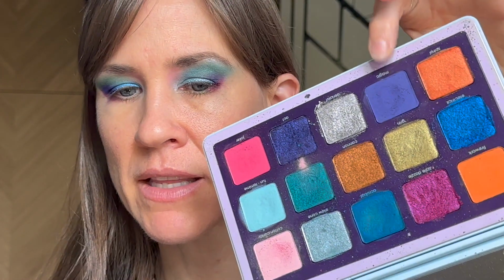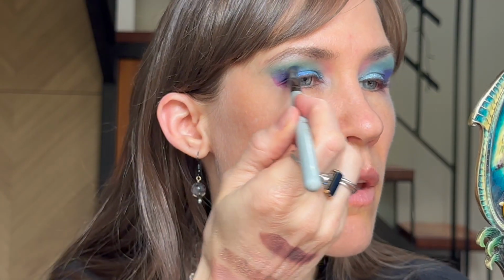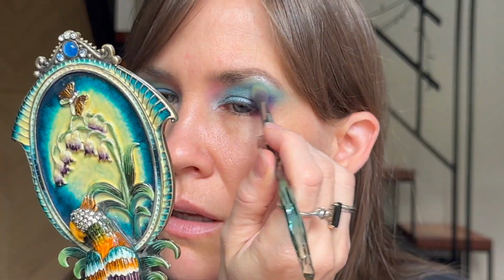So I need to deepen this up. And I'm just gonna use this matte because I think that this one was just not going on top of this very well. Okay, and then with the fluffy brushes, I'm gonna try to even that out a little bit, just blend it a bit on both sides. All right, I'm gonna finish my makeup and we'll see if this comes together.